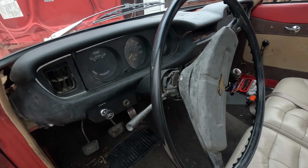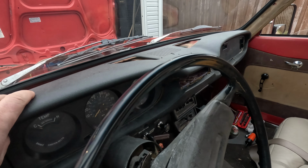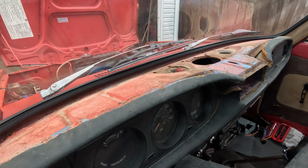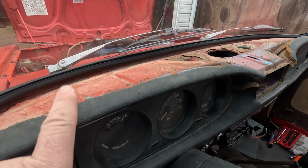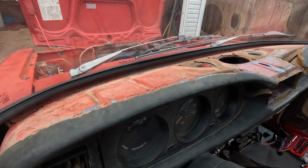So kind of moving it along, you can see just a pristine dashboard in this one. Just absolutely epically beautiful. So this is what used to be here. It's big thick foam. Unfortunately, this stuff gets about as fragile as an ex-girlfriend. Just doesn't last, if you know what I'm saying.